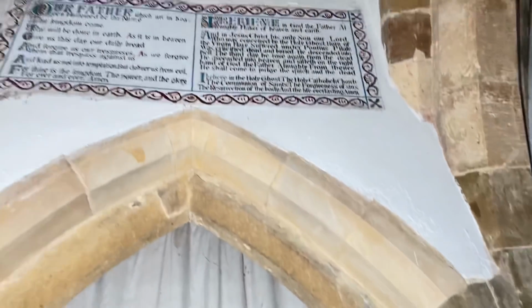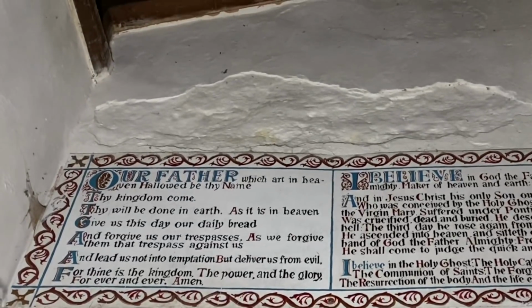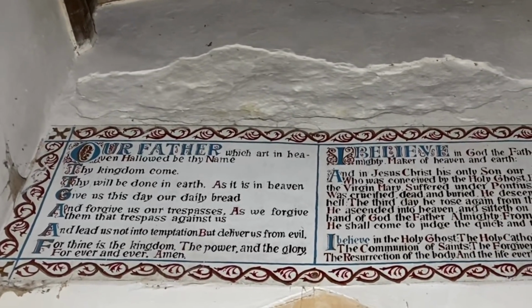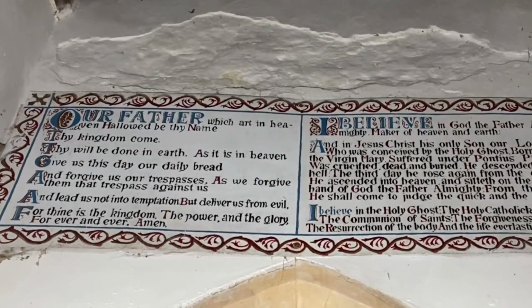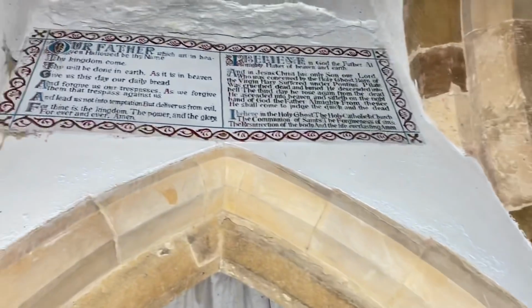What have we got up here? See, I love that. I'll zoom in on it when we've done, but that, you say, oh yeah, it's the Lord's Prayer, isn't it? But it looks really old. It's like Saxon type writing, isn't it? But I think it's quite new, written on some perspex or whatever it is. It's wood. It's like plyboard or something it's written on, I think.